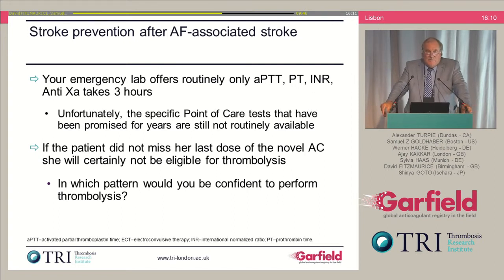Yeah. This is why I asked her, because she knows much better than I do, and I'm always getting confused, and then I think of my residents who are in the emergency room, how confused they may be with all this information. In the past, when we had vitamin K anticoagulation, we had a point of care test INR, which gave us the information in a few minutes.